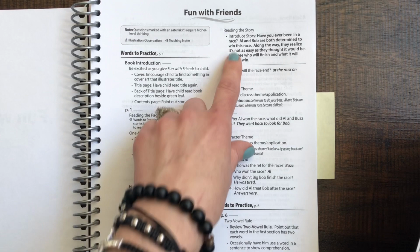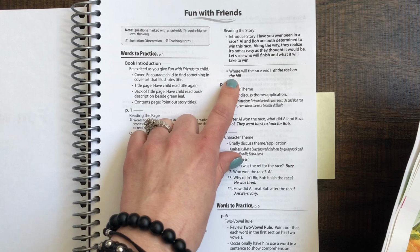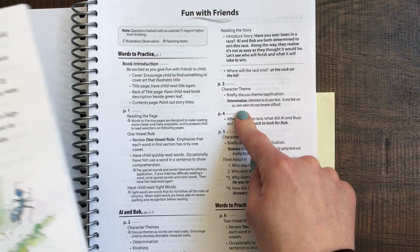And then they need to answer the question. And as you can see, it continues to page 3, page 4, and page 5. So as soon as your child is done answering the question from page 2, you're gonna have him or her continue to page 3. When they're done with page 3, you're gonna ask page 3 questions, and so on. So you're gonna continue.